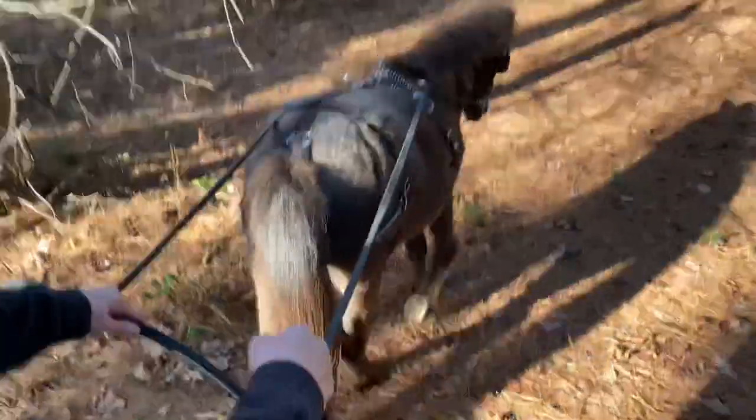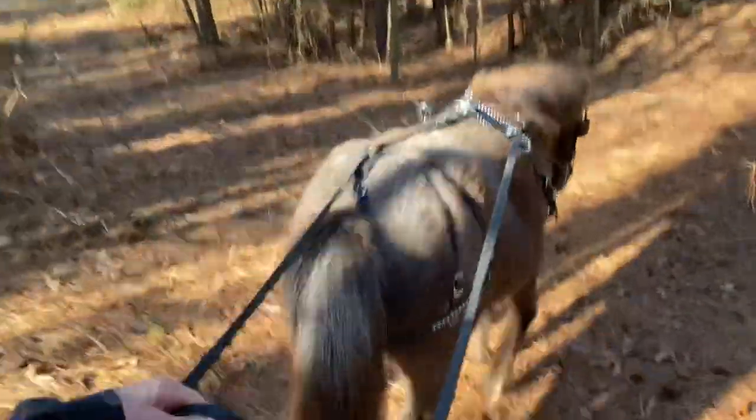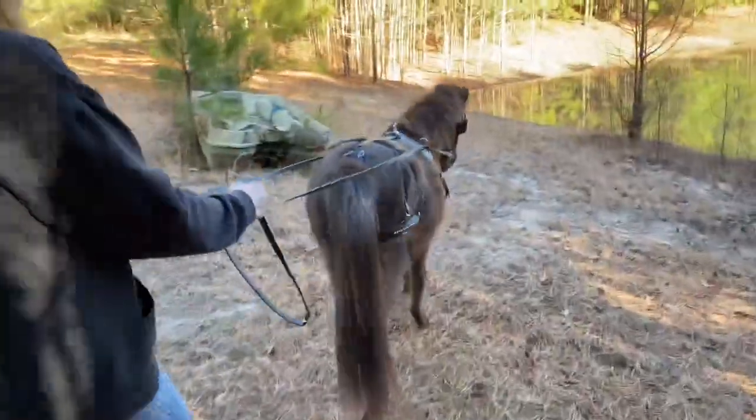Easy. Just then he started to try to trot, and I didn't ask him to, probably because we were going downhill. But I don't want him to do it. I don't ask him to do it. We're going to go by the pond from this side. See how he does this way.